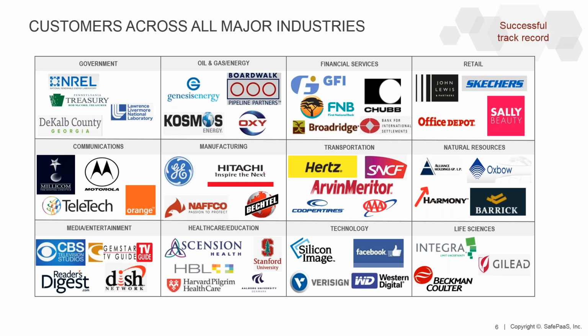We have approximately 250 customers across all of these major segments, and we are growing at a rapid pace at the moment. We also embrace partnerships, OneLogin being one of many partners that we integrate with. And so we welcome working with our partners because that's how we provide a much better return on investment for our customers in being able to bridge that gap for them.